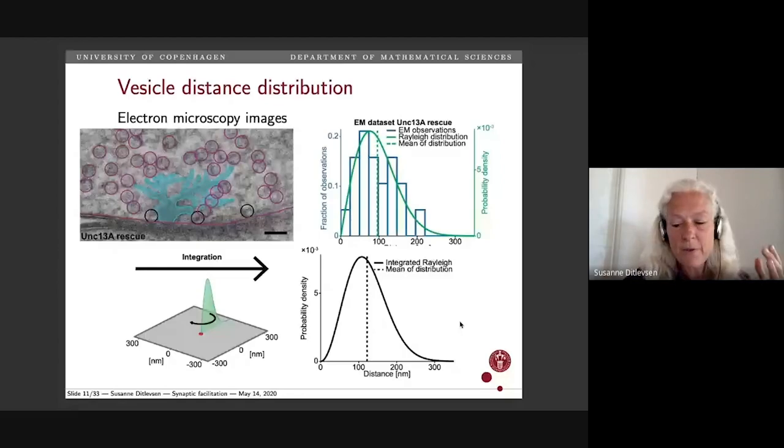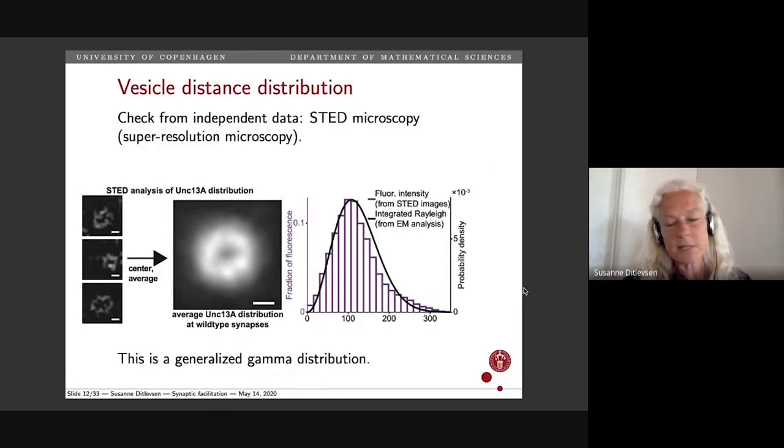And what was very, very nice: this was determined by these images, and we find this distribution. But after all, we didn't have that many observations. So we also wanted some kind of independent assurance that this was the right distribution. And for me, this is something that happens very few times in statistics, that you take completely independent data. This is from some super resolution microscopy with pictures that illuminate where vesicles are. They are then centered around the calcium source, which is here, and averaged, and we see this distribution.